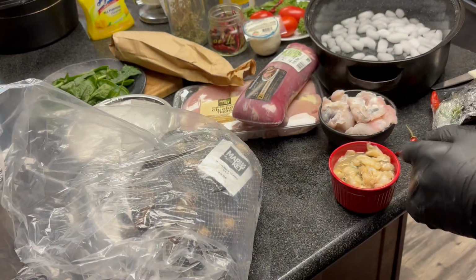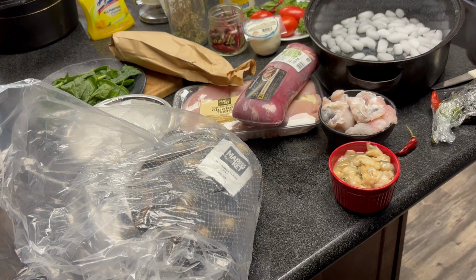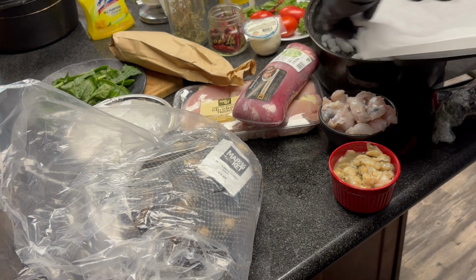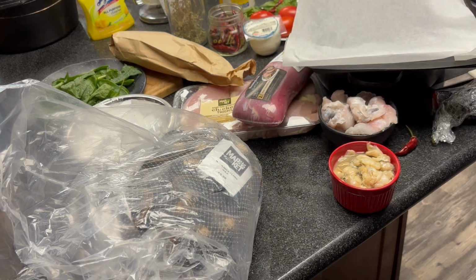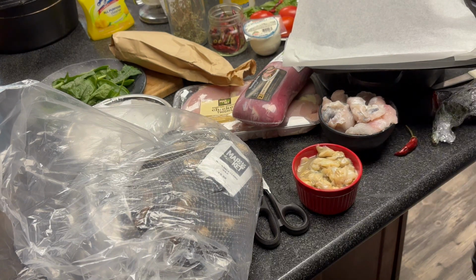These clams from Market 32 by Price Chopper are fresh. We're going to get them into this roasting pan with some ice. But before we do that, we've got to bread up, so I'm going to use this as my table. We've got to bread our Ipswich clams and our catfish.